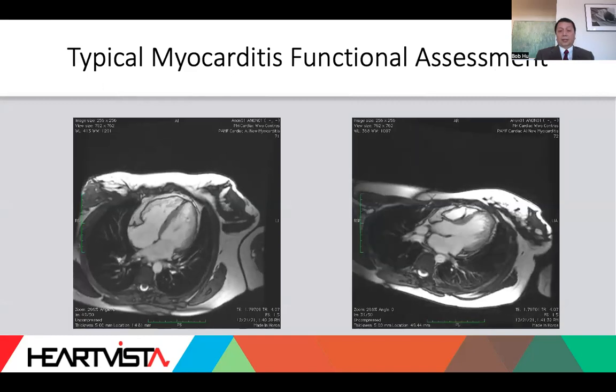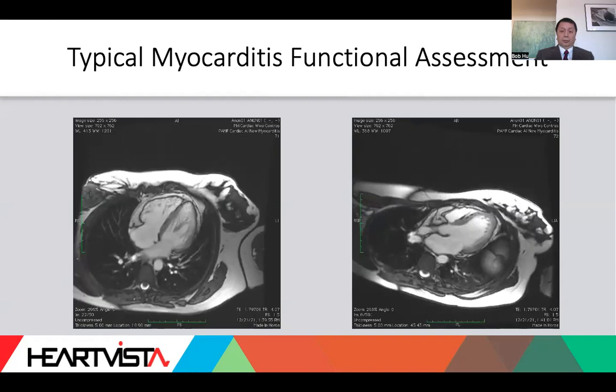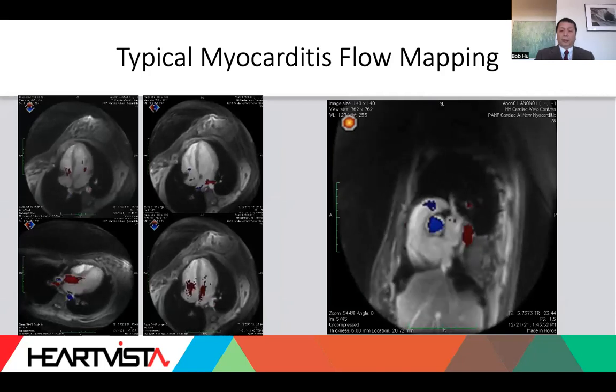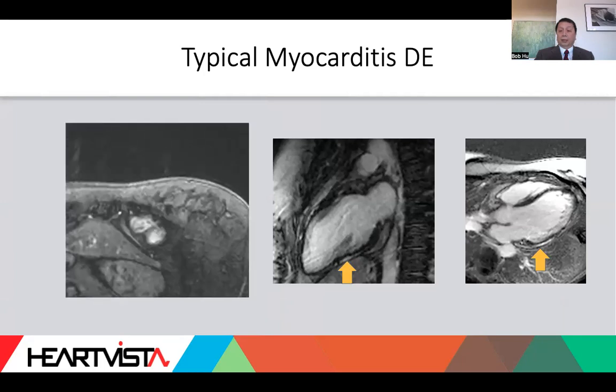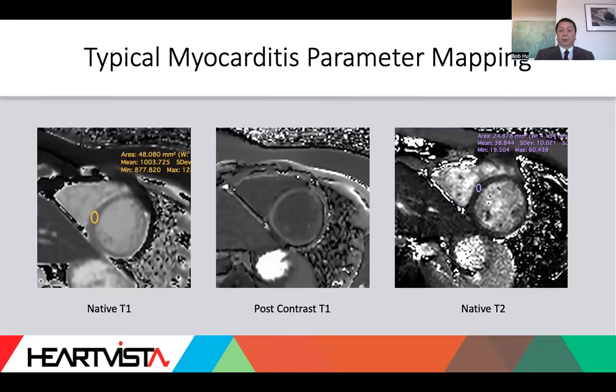Here is the wall motion study, where there's a somewhat reduced EF of about 40%, and incidentally noted to have ventricular non-compaction that was missed previously. We typically do a full qualitative flow mapping to assess for occult flow signals that might be important in the evaluation of these patients. Here, of course, are the typical myocarditis findings on delay enhancement with epicardial uptake of contrast. And the typical parameter mappings are also done. In this case, T1 is elevated, and T2 at the time of this particular examination was normal.